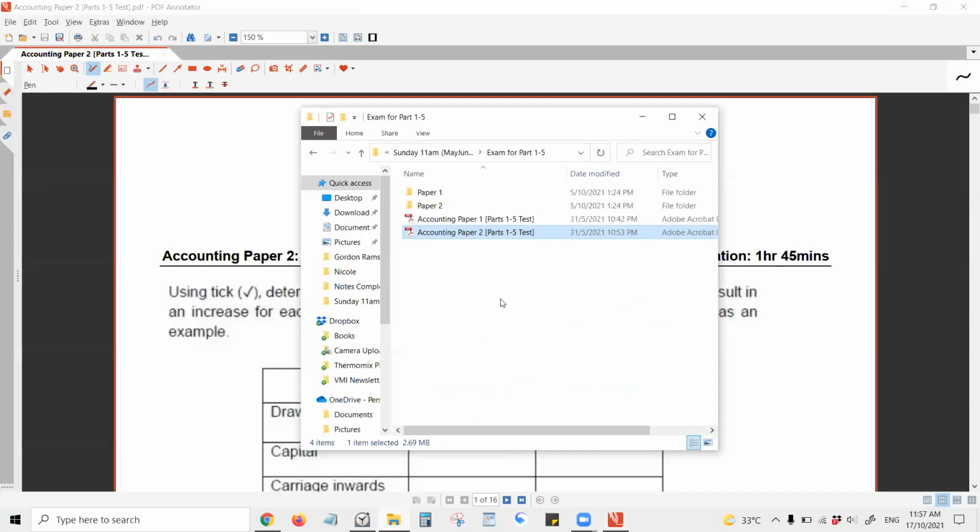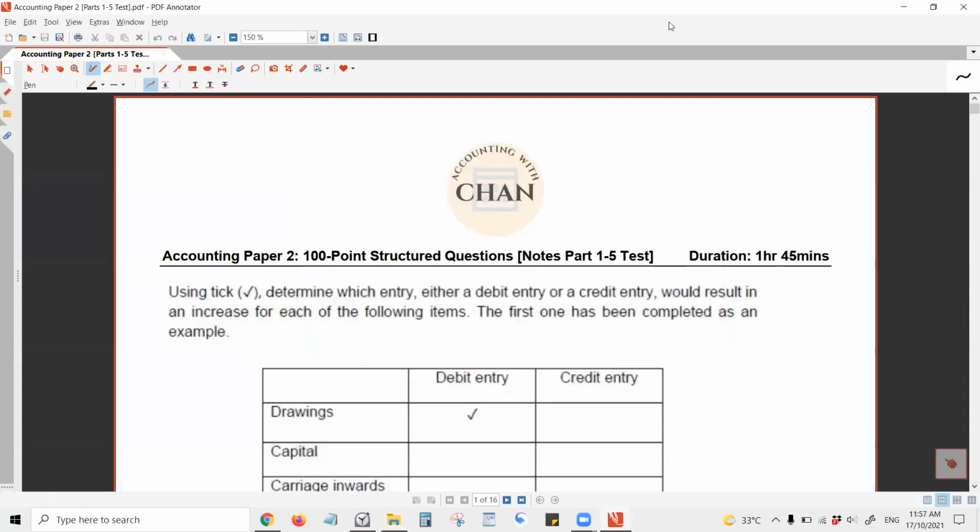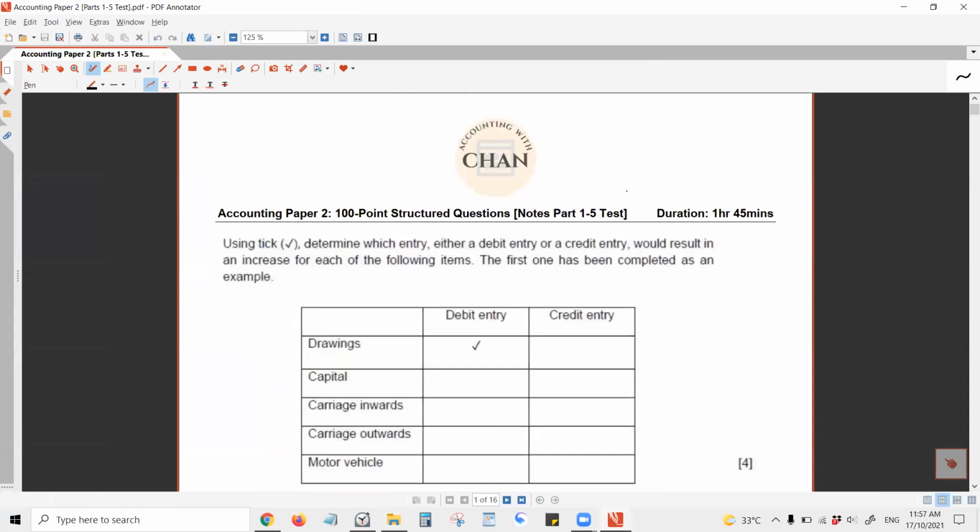Ensure that you have all the files downloaded, okay? Because once in a while, I may clean up the Google Drive due to space limitation. Okay, now have a look at this. Again, this is a paper I compiled myself. There are 100 marks to score, just like the official papers published by Cambridge.